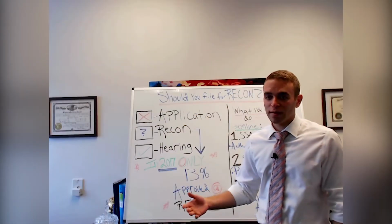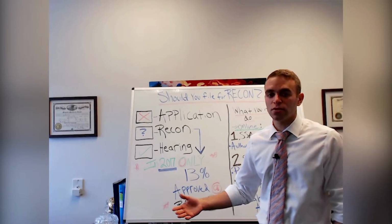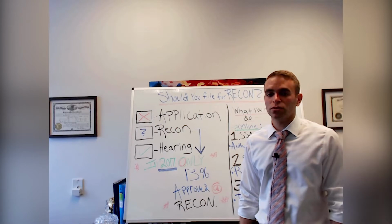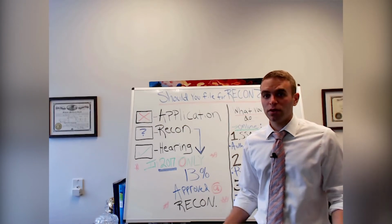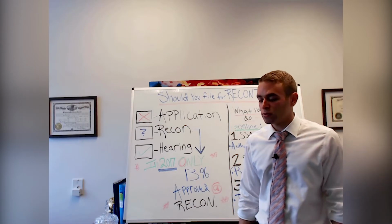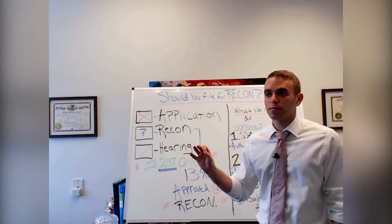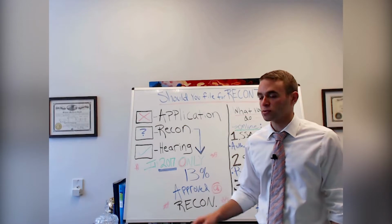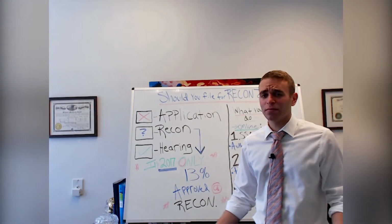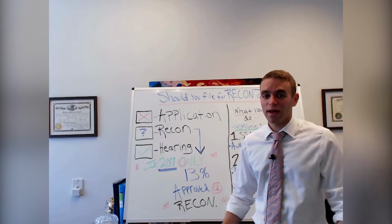If you've been turned down on an application, I want to go through a few things that you need to do to file for reconsideration. The first is how to do it. You can do it by mail, I think. We do it here online. The reason I wouldn't recommend doing it by mail is because if you just put a postage stamp on the envelope and send it to Social Security, there's a real high chance it's going to get lost. So I think you can do it by mail, but we do it online for our clients.